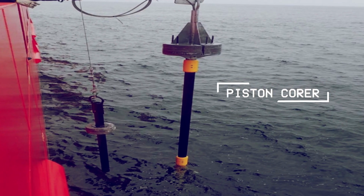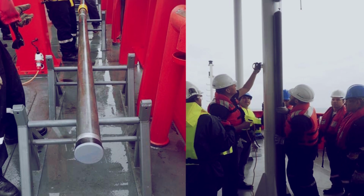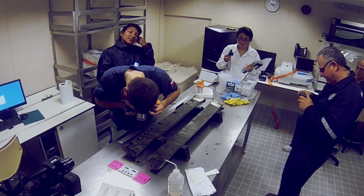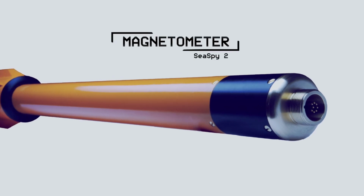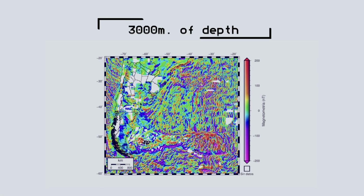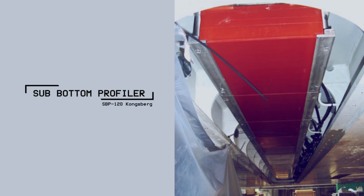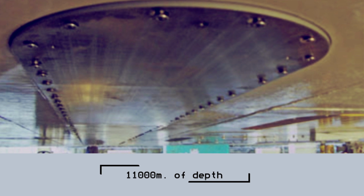A piston corer to extract sediment samples from the ocean floor and subsoil that can penetrate up to 18 meters into the ocean floor and carry out different studies in the field of marine geology at a depth of 5,000 meters. A magnetometer that, by means of registering magnetic anomalies, identifies the presence of objects and natural resources on the ocean floor and in the subsoil. A sub-bottom profiler that uses low frequencies to penetrate the ocean floor to determine irregularities in the ocean floor and subsoil up to 11,000 meters.